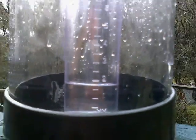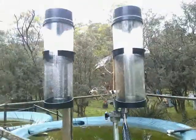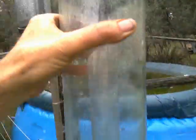And we have 1.75 millimetres overnight in the new gauge. Over here in the old gauge we have 2.25 millimetres of rain last night. Once again, pretty much half a millimetre worth of difference. And when we have a look at the funnel in the old gauge, it's completely dry. All of the droplets have run down into the measuring gauge.